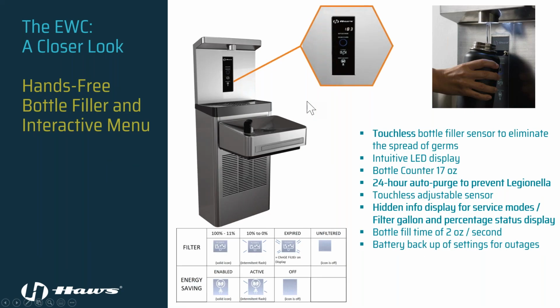Specific to the bottle filler on our electric water cooler, our bottle filler is hands-free. It is a sensor-operated bottle filler offering a 1.1 GPM flow rate. Nice quick flow rate. We're going to make sure that there's no lines at the airport, no lines at the school trying to fill up your bottle in between class. It's going to fill up nice and quick, but not too quick that it's running through the filter too fast. We have to make sure we're meeting the NSF standards for filtration and making sure that the water spends enough time going through that filter, right?